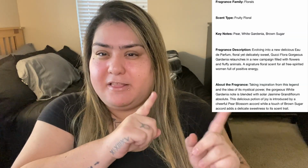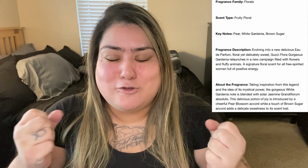And then the other perfume that I would recommend, I didn't grab it, but I do have it in my collection. It's from Gucci, and it's the floral one, if I'm not mistaken. Again, I'll put the notes and the picture of what it looks like right here so you guys will know, but oh, it smells so, so good.